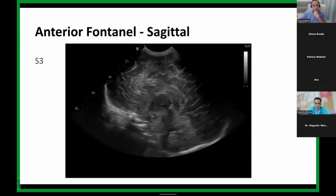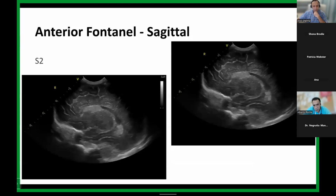Starting with the sagittal midline, we can see the corpus callosum, the third and fourth ventricle, and the cerebellum. Going lateral to the right, we can see that the anterior horn of the ventricle is full with blood. And it seems that maybe it's a clot in the occipital horn too. We were in doubt about that, but all the frontal horns are full with blood.